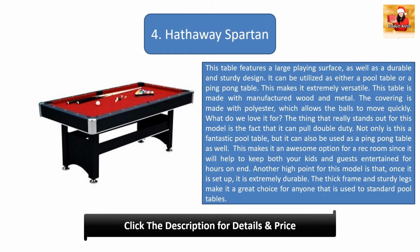What were we disappointed with? The fact that this table can be used as both a pool table and for table tennis is a great value. This will, however, add a whole lot of time to the assembly process. Since you need to make sure that everything is set up correctly so that you can quickly switch between the two playing surfaces, you can expect that you will spend a lot longer to get this table ready than others on our list.